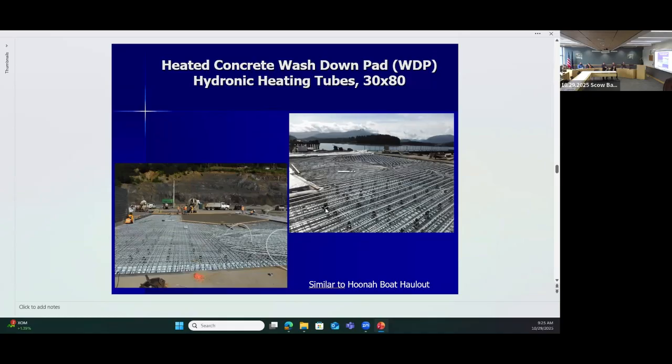Other elements that we'll review here is this washdown pad. This is a concrete washdown pad. This one is similar to the project we did in Hoonah about 15 years ago. The Scow Bay facility is 30 by 80. Hoonah was larger than that, but it's basically a heated concrete pad to allow operations all winter without the effluent freezing up going into the treatment facility. So it just keeps it ice free. It's a hydronic system. It'll be with an electric boiler that goes in that utility building. So that's where all the heating elements will be. But that's what we have planned, 30 by 80. In this case, both the hydraulic trailers would go right up onto the slab. However, the amphibious hoist will straddle it, so the tires will be to the outside.